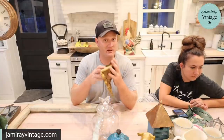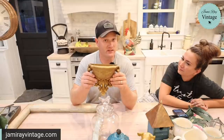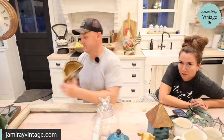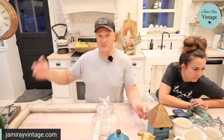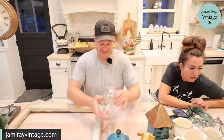So if you buy it beforehand and it says will be painted and you don't like the finish, beware. We're going to send it to you. It could be painted a funny color. If we paint it like in the live and you bought it at the beginning of the live, not knowing what it was going to be painted, and then you don't like it, just fair warning.